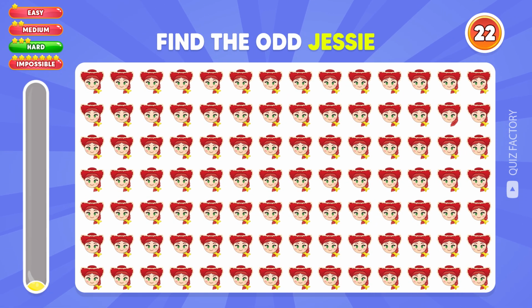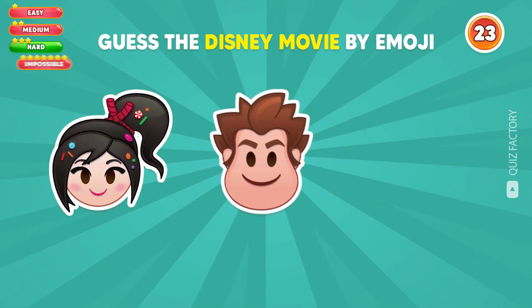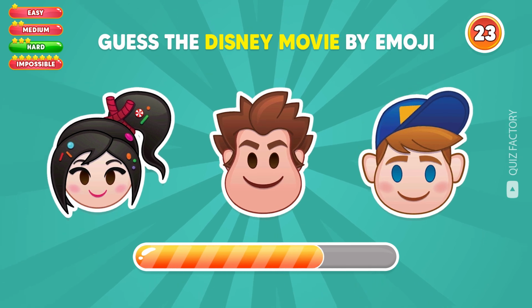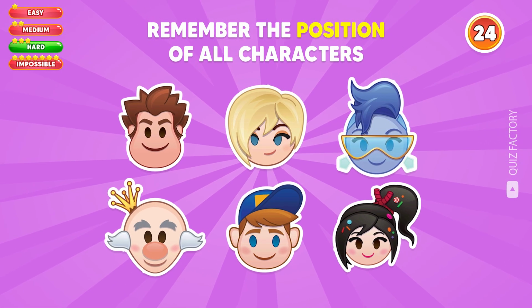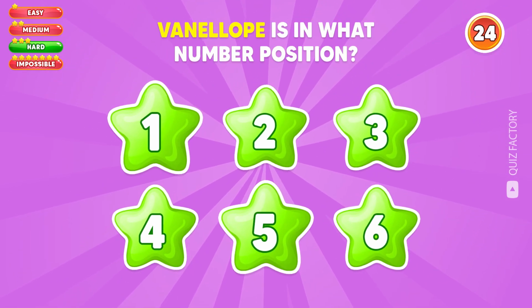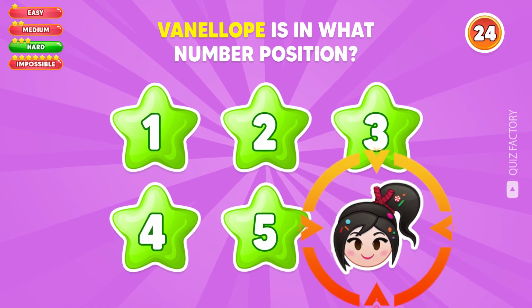Where's the odd Jessie? You're great! The odd Jessie's in the second line. Can you guess the Disney movie? That's awesome! It's Wreck-It Ralph. Let's remember the positions of all characters. Great! So Vanellope's in what number position? Of course, she's at number 6.